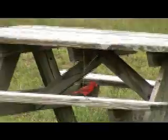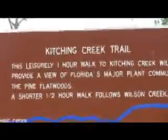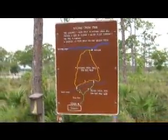We're back at JD Park. Today we're going to take the eco tour and then get a boat and do some fishing. Maybe we'll catch dinner. It's a pretty cardinal. But first, a short hike on the Kitchen Creek Trail, which is also stop number 7 on the auto tour.